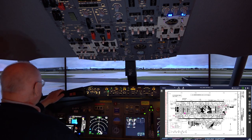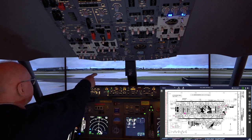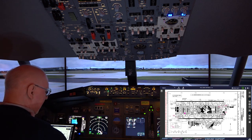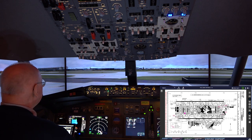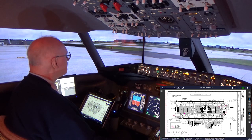So, have a good look around. We're going to go out there to the taxiway, turn left, and go all the way down to the active runway. So, let's give a little bit of a boost to get ourselves unstuck.